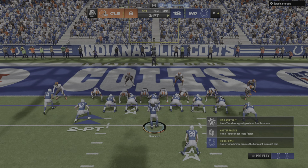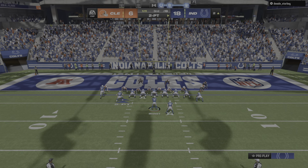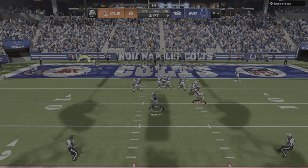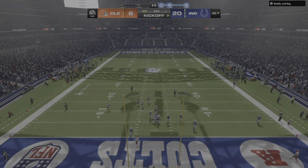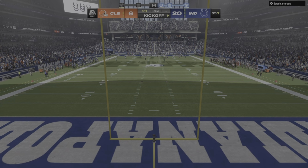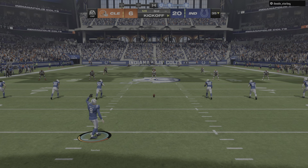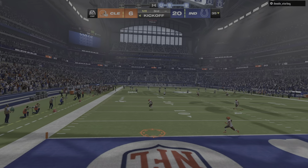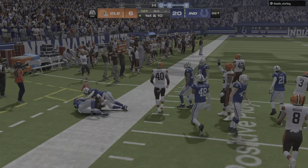Shane Steichen, aggressive as a play caller. He's going to go for 2 here. They'll look to throw. This is caught. Was he in? Yes. 2 points. Sanchez now, he'll kick it away following the touchdown. Taken at the goal line. And he'll be out of bounds across the 25.